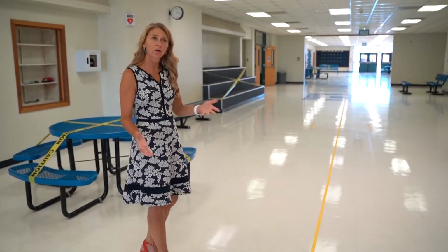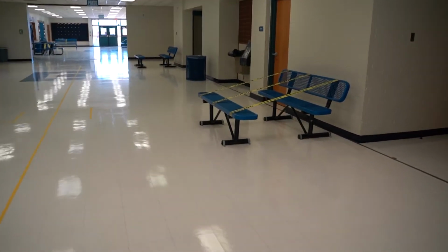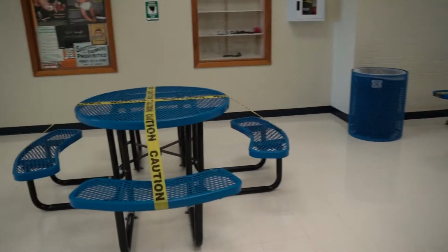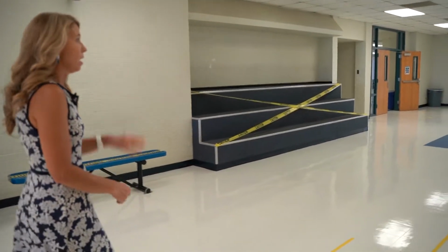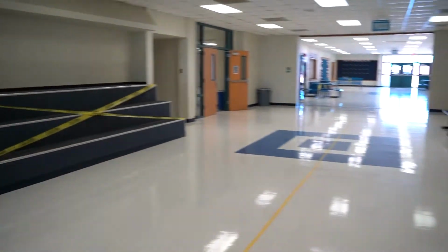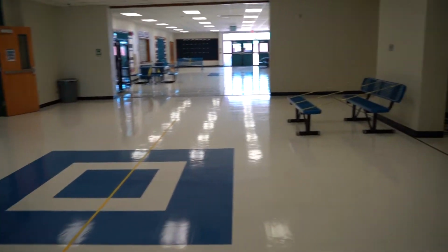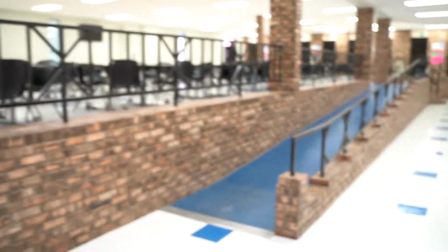This area right here is called our student lobby, and it is a large gathering spot for students normally. As you can see, we have marked this off. Students will not be allowed to sit at the tables out here, at the benches, or on the stairs. We also have this area clearly marked with our arrows and tape. An additional change that we have made at JHS this year is with our cafeteria. We have gone from 2 lunches to 3 lunches.